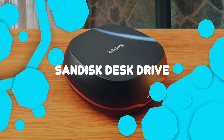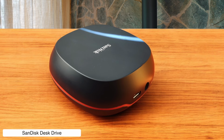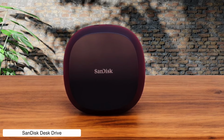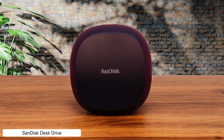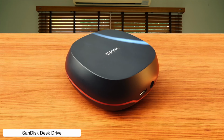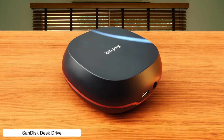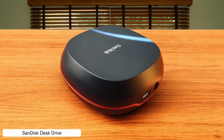SanDisk Desk Drive. This chunky boy is like the Hulk of external SSDs, packing up to a whopping 8 terabytes of storage. It's not winning any beauty contests with its boxy design, but who needs looks when you've got brains and brawn? Just don't expect it to run marathons. This desk-bound drive is about as portable as your grandma's china cabinet.